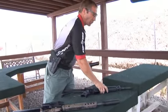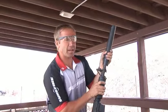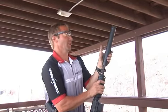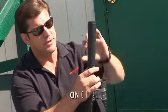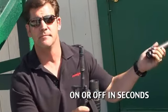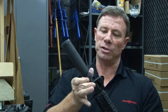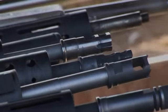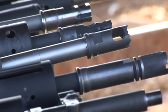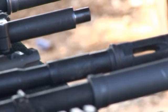To install a traditional thread mount suppressor, slide the suppressor over the barrel, engage the threads, and start twisting. You can take the suppressor off very quickly, and you can put it on just as quickly. The patented fast attach system: easy on, easy off.